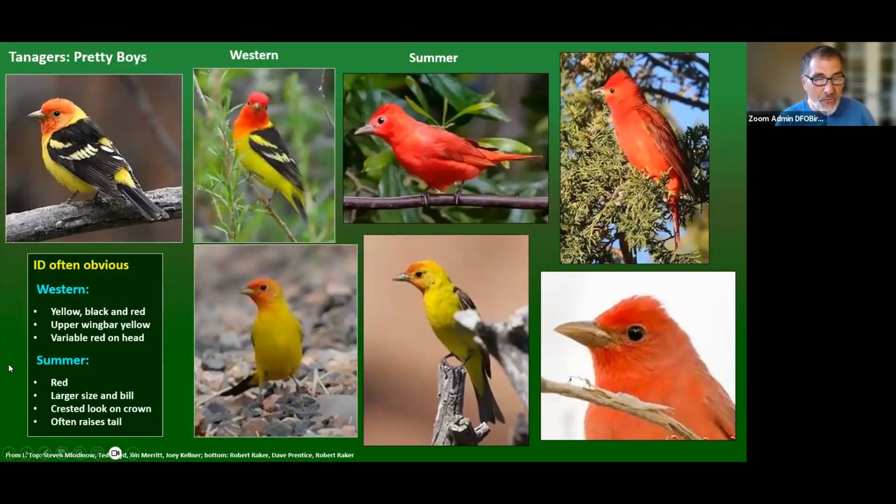Summer tanager, of course, all red. It's a bigger tanager than the Western by a little bit, with a bigger bill. Those are obvious when you get a decent look and you're used to the Western. And notice that the summer tanager often has a crested look on the crown. This is helpful when you have a poor lighting view. It also will hold its tail cocked up a little bit, and that's different than the Western and can be a good silhouette type feature. So these guys, gorgeous, but not too challenging for our ID. Love it. I just don't want to go forward because I love looking at these.